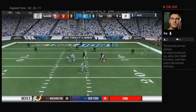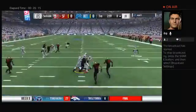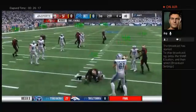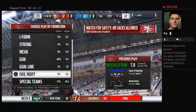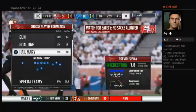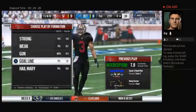To throw on second down is Stafford. And for a third time tonight, he's intercepted. A great read, and it's picked off. And nothing there on the return, but they'll have to start this drive at their own 4-yard line. The 49er offense now making their way out onto the field.